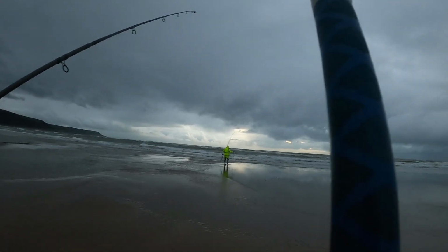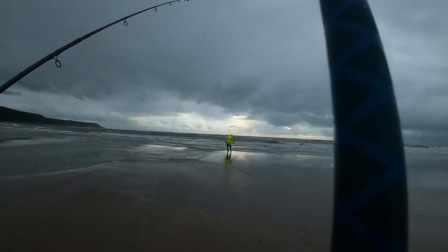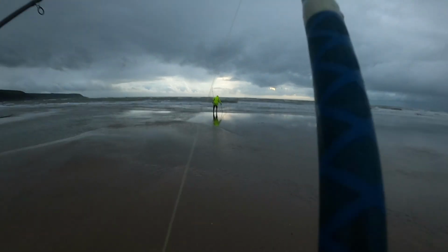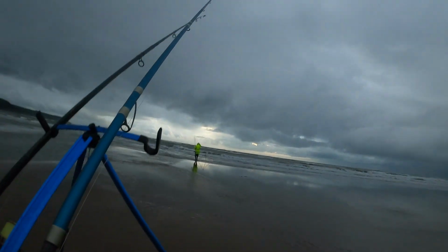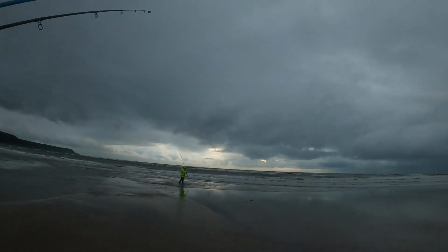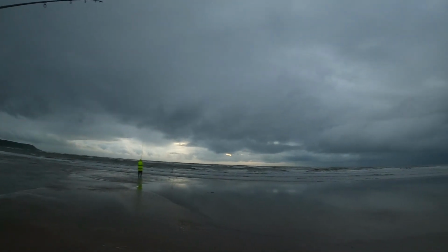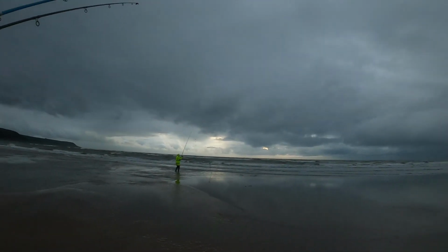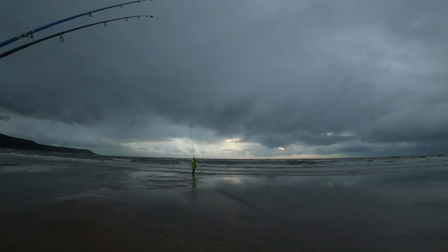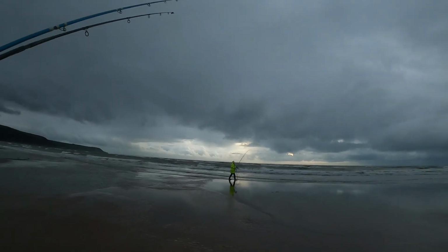So, yeah, massive swell out there now. Not sure how much you can pick up, but that's huge swell out there. Biggest swell I've fished here anyway. But yeah, bites picking up now, so hopefully get that monster out. Fingers crossed, guys.